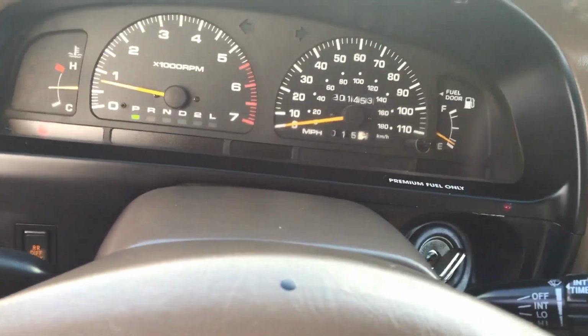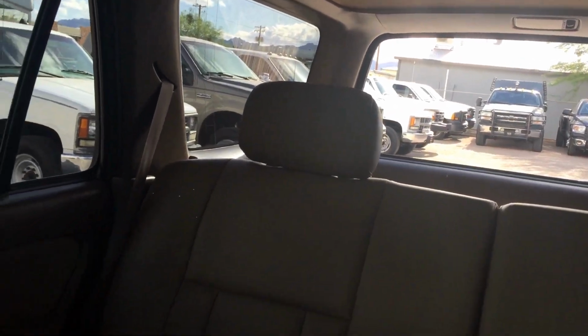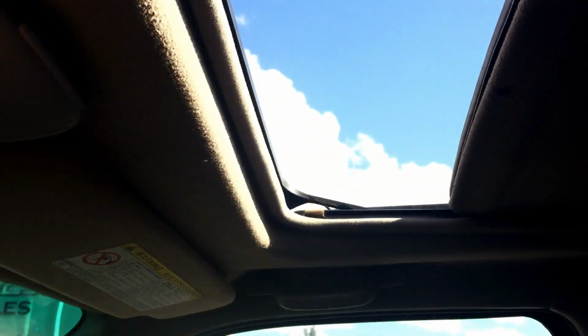All right. What else we got here? Oh, right down here we have a window switch. That's for the rear window. Down and up. This is your power moonroof.